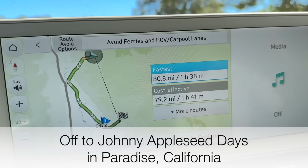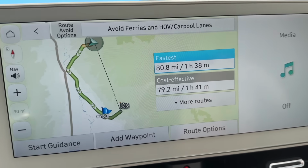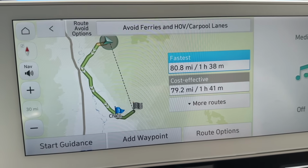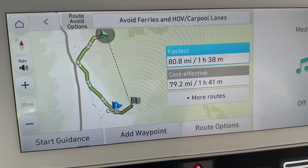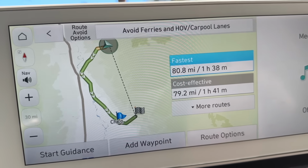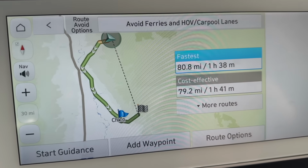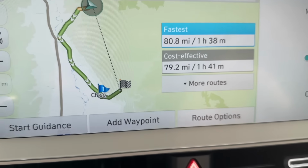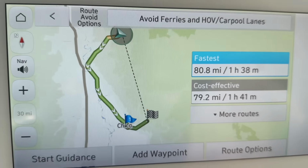I think once I get to know it a little bit better, it'll be easier, but I was able to find some charging stations along the route. I was able to put ChargePoint in there and Electrify America. There are other options in there, but those are the two that I wanted to possibly use. So you can see here, it's got the fastest, the most cost effective. You can do more routes. So that's what I'm looking at here.